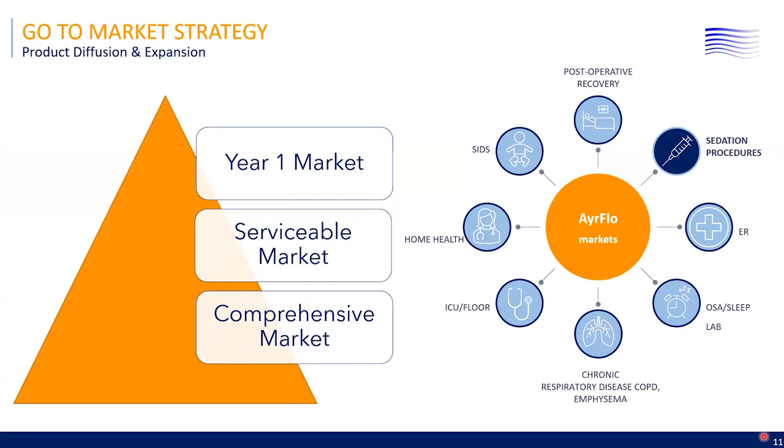We've done our homework and we do understand the market. As you can see, airflow fits multiple markets inside and outside of the hospital setting. Through our customer discoveries, however, we have identified that the doctors and nurses involved in sedation procedures who are not anesthesiologists fit the entry market best. Those are sedation cases in interventional radiology, in cardiology, in gastroenterology, just to name a few.